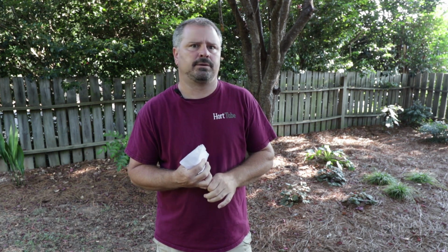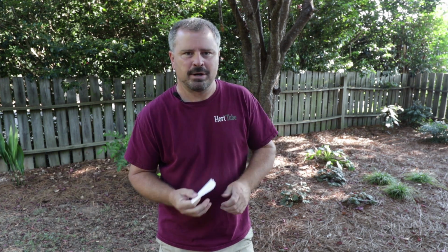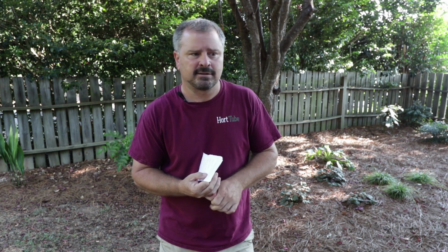A really nasty parasitic weed. It costs the farm industry across the country lots and lots of money. If I ever saw it in my yard, I'd probably go into panic mode and throw that whole area away, assuming I brought it in from somewhere else, because I definitely don't want it in my yard.